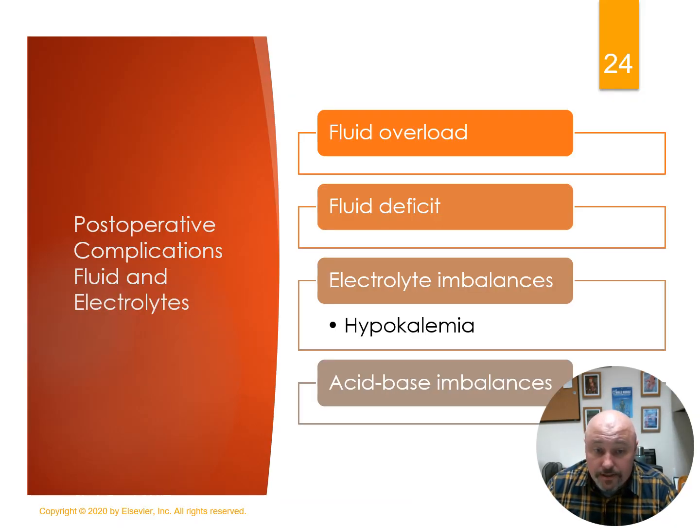Other considerations, including fluid and electrolyte, would be fluid overload if we've given them too much fluid, or do we have a kidney issue where they're not excreting urine, a fluid deficit, fluid imbalances, acid-base imbalances. That fluid retention results from the stress response and secretion of antidiuretic hormone and the activation of the renin-angiotensin-aldosterone system. Fluid overload may occur when IV fluids are infused too quickly, when chronic disease such as heart or kidney disease exists, or when the patient is an older adult.